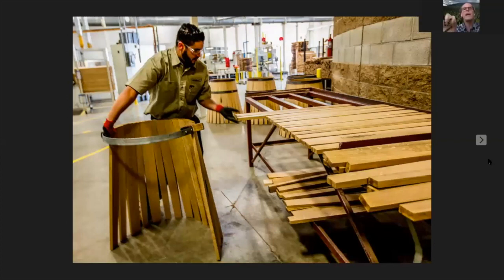There, is that it? So yeah, there you go. That's Tonnellerie O, perfect. So Salvador's just finished filling in the space on the table with planed and jointed staves.